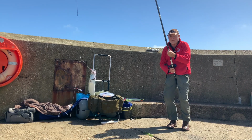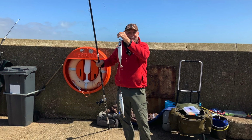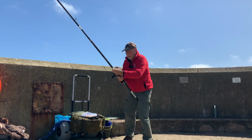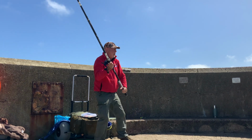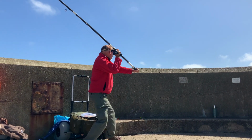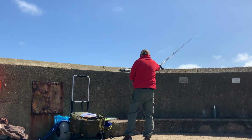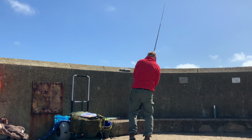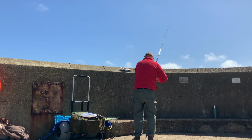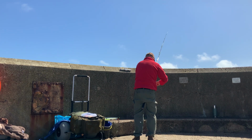The chap next to me keeps reeling these damn things in and I'm getting nowhere. So I'm well happy, just caught some more. I'm well chuffed with this rod, I have to say. It's bloody amazing. It actually casts. Can't recommend it highly enough. And matched with these reels, it's quite exciting, I have to say, catching mackerel. I haven't caught mackerel for 2 years now. I didn't catch any last year, but I did the year before.